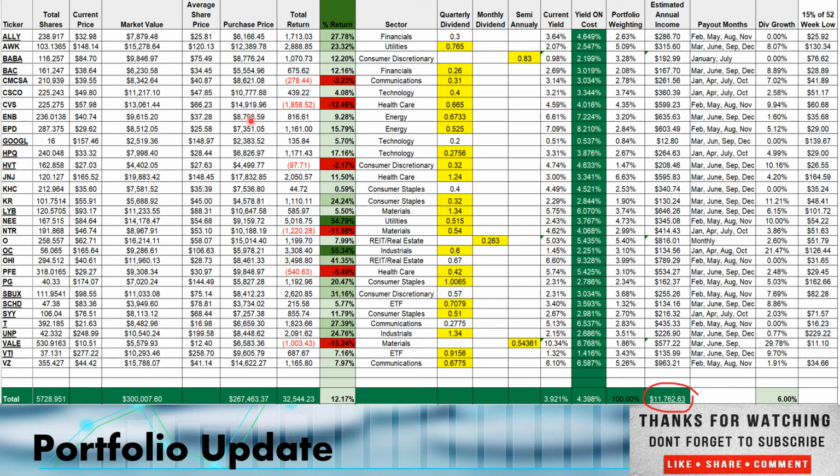My purchase price, what I have in the portfolio, $267,463.37. This does include dividends. Total return up $32,544.23. This is not what I focus on. Nice to see, but it's not what I focus on. Doesn't mean anything unless I was to sell out all the positions in the portfolio and lock in this gain.